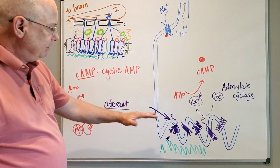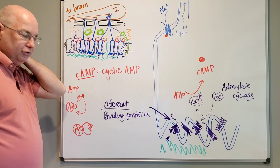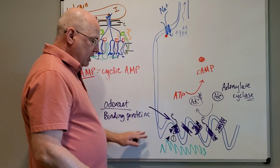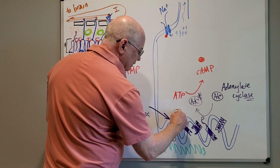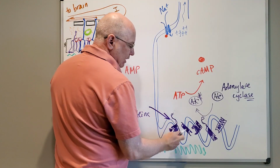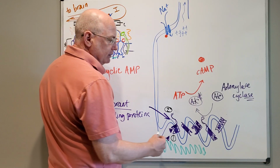I'm going to put some numbers on the diagram. I'm going to erase all of this, and I'm going to put the numbers in order so that you can go through the steps and understand them. In the first step, we're going to have the odorant dissolve through the olfactory mucus and bind to the odorant binding protein. In the second step, we're going to activate the odorant binding protein. Actually, that's all really one step.